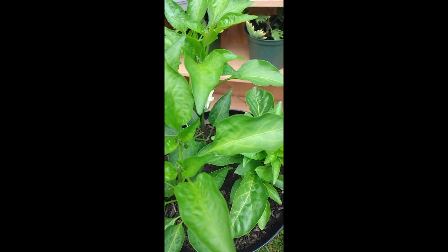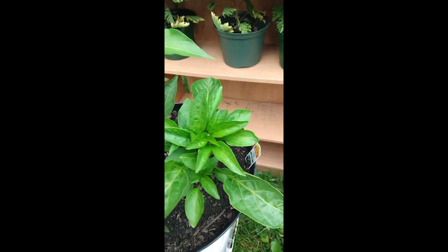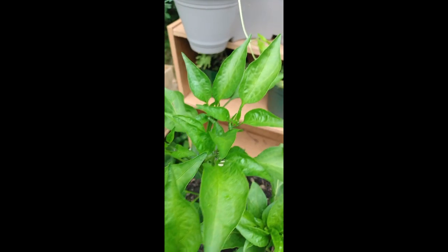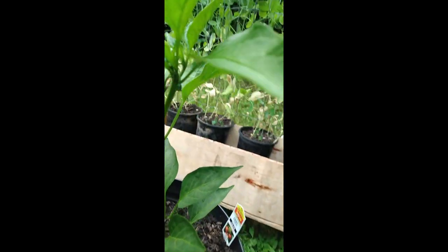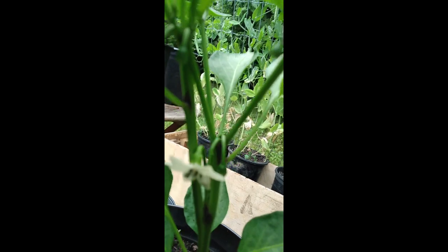Whether you're looking to add some heat to your life or just want to enjoy the fresh crunch of a bell pepper in your salad, these plants have something for everyone. So why not give them a try? You may just find that you love them.